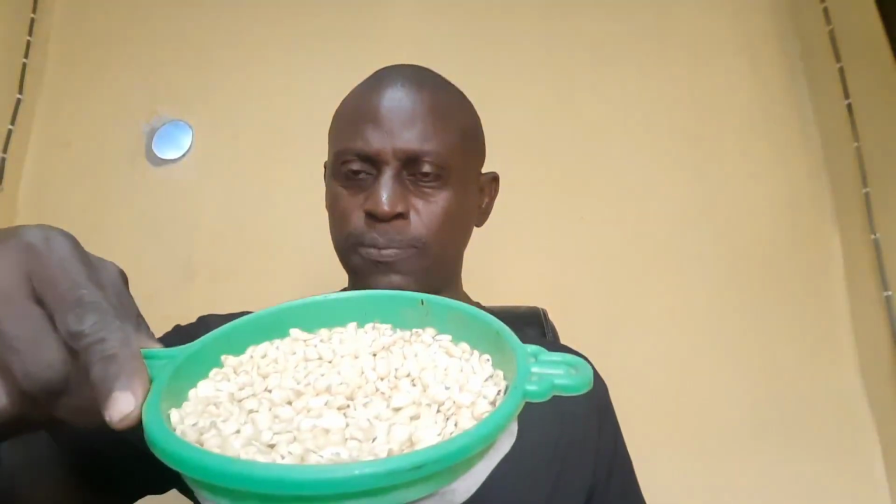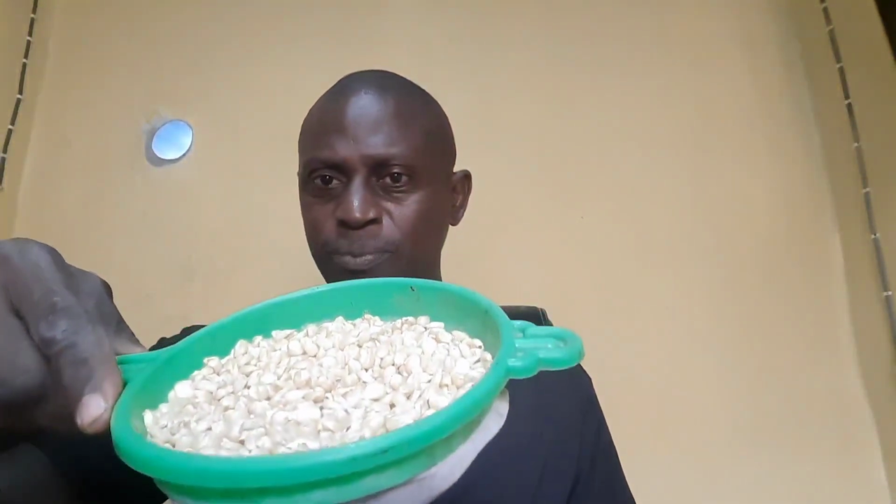Now, this is white corn. You can see this white corn here, and this is yellow corn. Let's start with this yellow corn. You can see this is pure yellow. Please don't make the mistake that they are the same corn. If you see corn, make sure you ask which color. Yellow corn is very rich in energy, that's carbohydrate. It contains 8 to 9% crude protein and beta carotene.